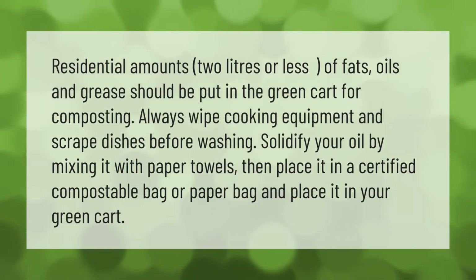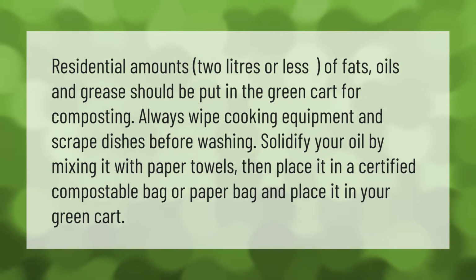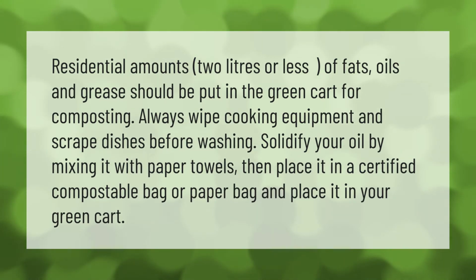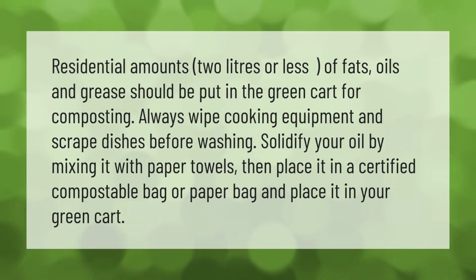Residential amounts, 2 liters or less, of fats, oils and grease should be put in the green cart for composting. Always wipe cooking equipment and scrape dishes before washing. Solidify your oil by mixing it with paper towels. Then place it in a certified compostable bag or paper bag and place it in your green cart.